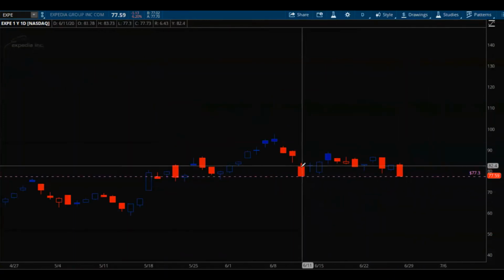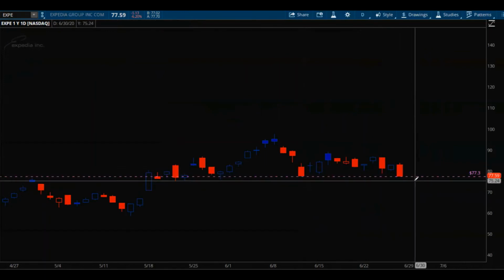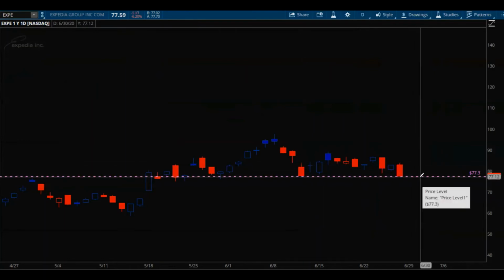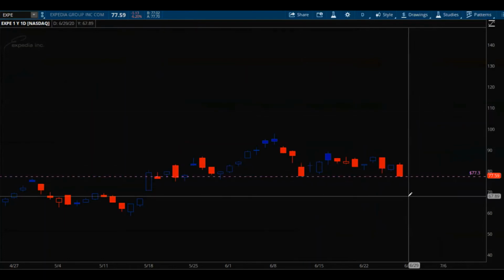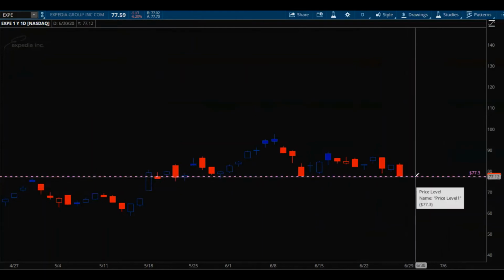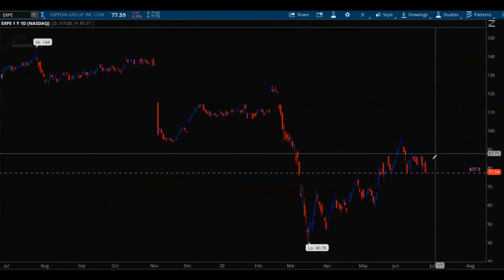If we zoom in, here's where we drew the line, 6/11. Here's where we stopped on Friday. So same idea. If we open green, I want to see it somewhere up here, and this level hold as support and run upwards. If we have a red day Monday, I want to see it open below. If it pops, I want to see it pop to this level and reject and continue downwards. So I like these trades just because we have a low risk entry for whatever direction it opens on Monday.